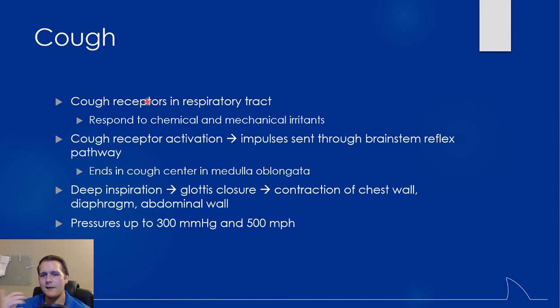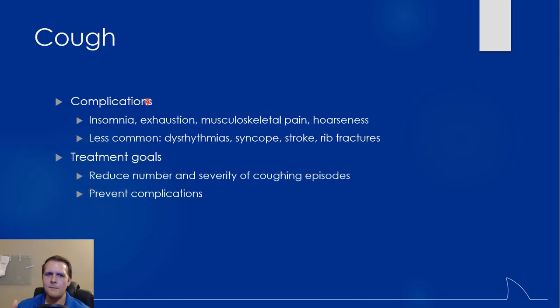But the main thing you worry about here is that if you have patients who are coughing a lot, it can be bothersome. It can keep them awake at night. Occasionally, patients have given themselves a pneumothorax from over-coughing, or they've had all kinds of bad issues from this. Not only that, things like syncope and rib fractures can rarely occur. Obviously, if your significant other is in the bed next to you, they're going to want to throw you out because you're coughing all night long.